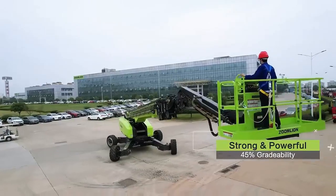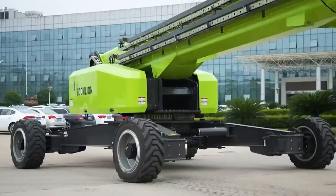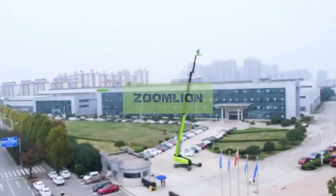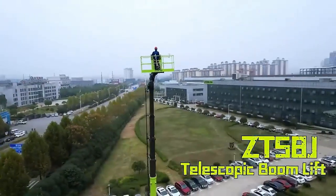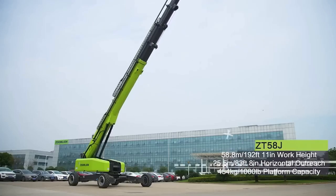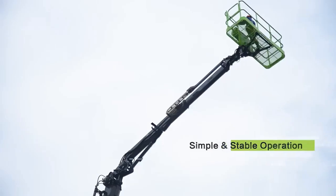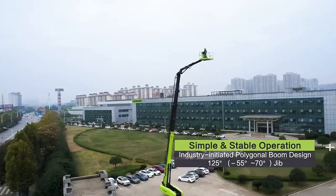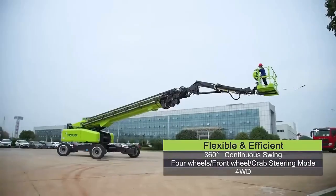Optimal for construction, logistics, and industrial applications. Wide range of operational parameters. Working heights from 10 meters for scissor lifts to 36 meters for telescopic booms, with articulated booms reaching 34 meters. Lifting capacity up to 454 kilograms for ZT series telescopic models and 300 kilograms for the ZA14J articulated model.